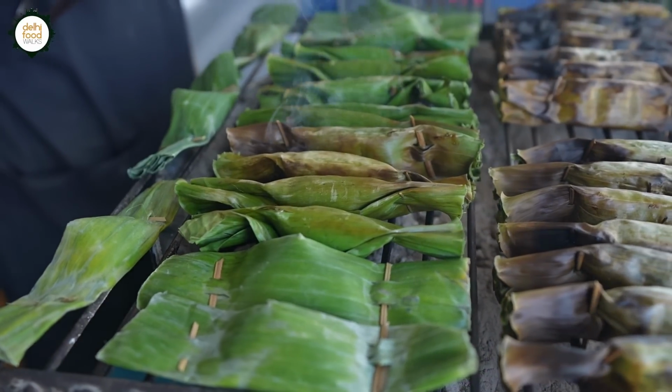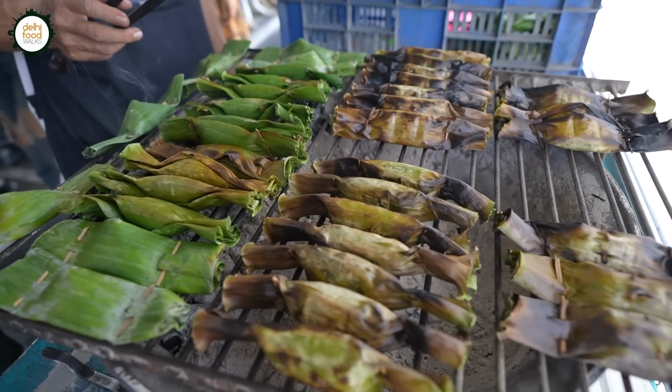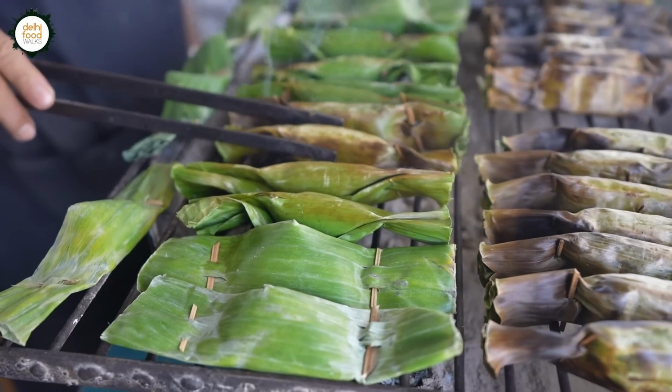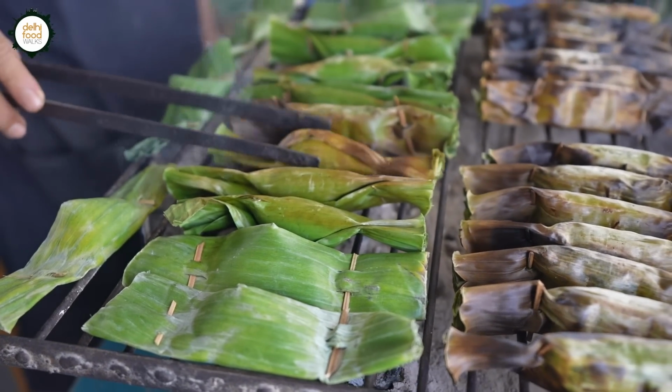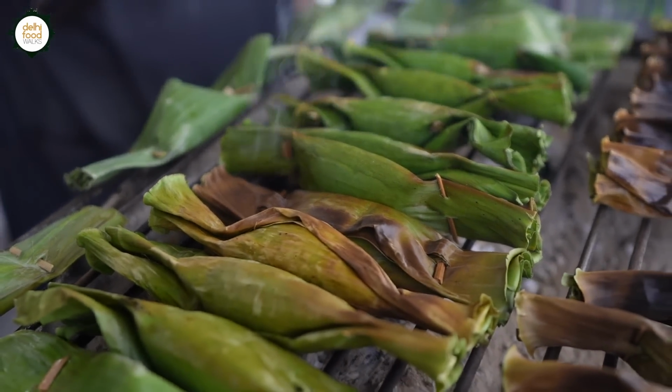Khao Niao means sticky rice, Ping means grill. The sticky rice inside is cooked with coconut milk and sugar, a little bit sweet. They put the taro paste in the middle, wrap it with banana leaf and grill it with charcoal. This is kind of like an energy bar in the morning for Bangkok people. We have no time for a big breakfast because of the traffic. We leave the house very early and just buy something on the way. We eat this with Thai tea or Thai coffee in the morning.